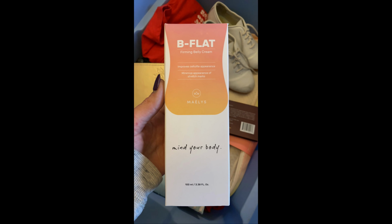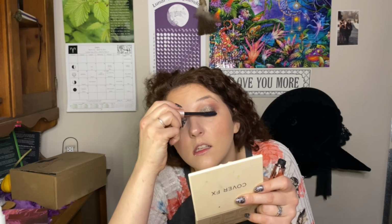Oh, yes, I do. I'll put a picture up on the screen here. It's the B-flat belly cream. I got it in a FabFitFun. From what I gathered, it's supposed to help your stretch marks and cellulite and get the tummy back together from having babies. Right? I opened it, tried one pump on camera, and I was like, yeah, this is great. I'm going to use this because I need this.